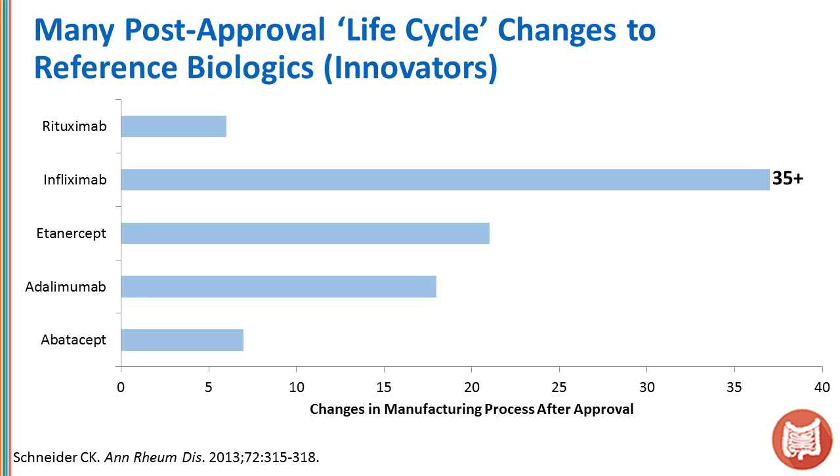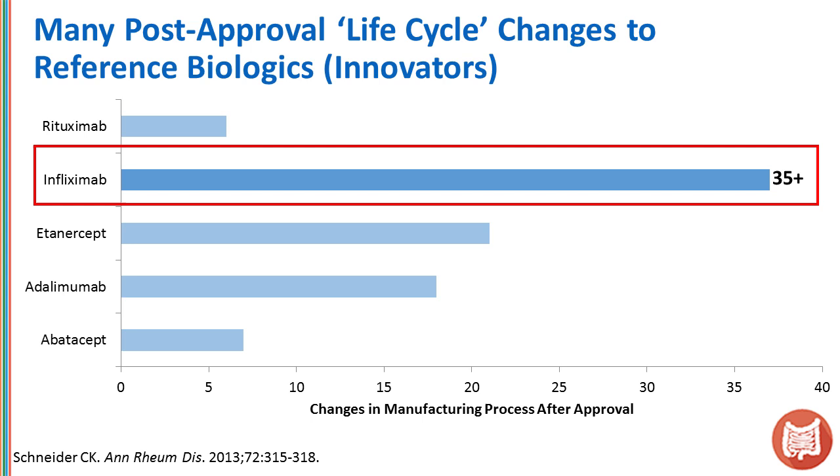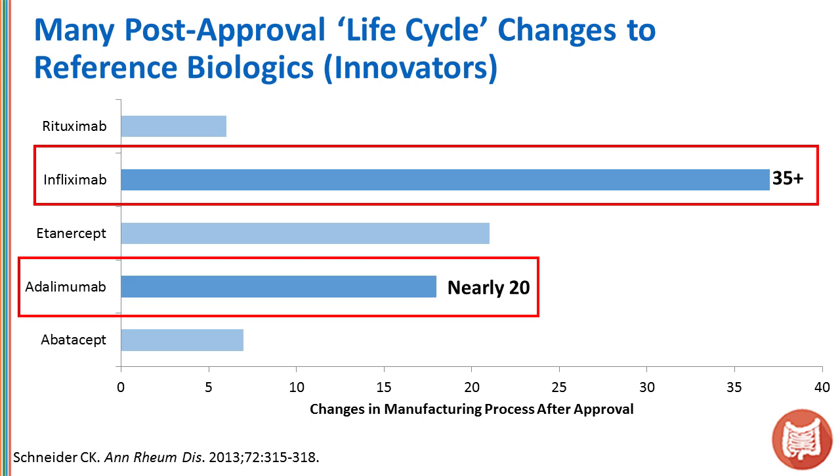Because of the many factors that contribute to the production of biologic products, there have been many post-approval or life cycle changes to the reference biologics or the innovators. Indeed, through the life cycle of infliximab, there have been over 35 changes in the production that are all FDA regulated and FDA approved. Similarly, for other biologic preparations, including adalimumab, there have been nearly 20 life cycle changes to the way that the compound is produced.